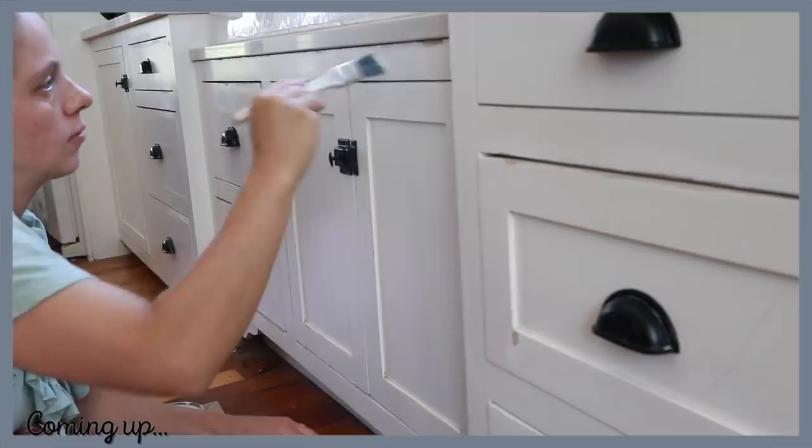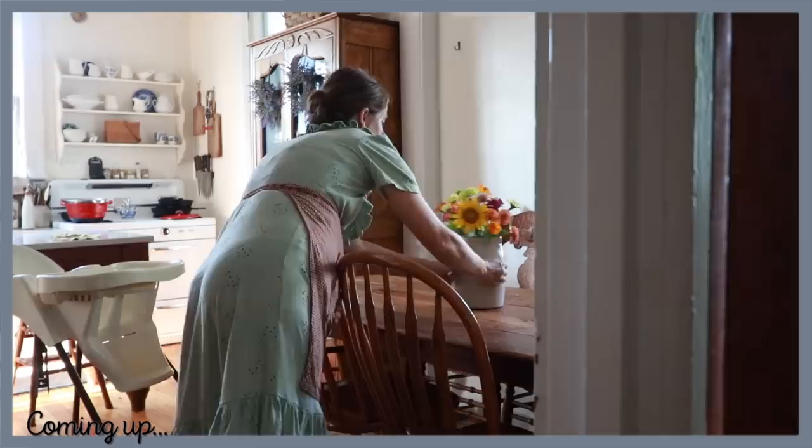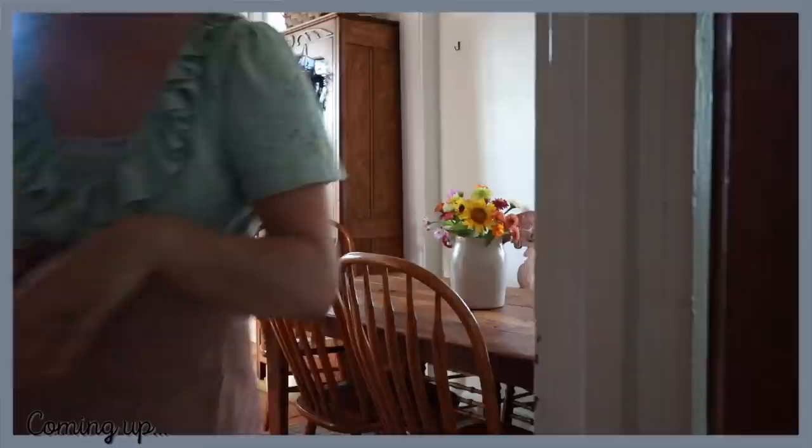I want to get some flowers around the farmhouse. We have a garden just overflowing with them. And so often, I don't even take the time to bring them in and truly enjoy them. I enjoy them when I walk by them to go do my chores in the barn, but I want to just freshen up this home today and take you along with me.